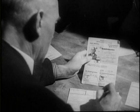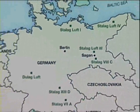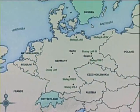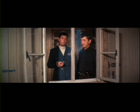The escapees would also need official documents and travel passes to allow them to pass through Germany to a neutral country such as Sweden or Switzerland. The prisoners' ingenuity in obtaining original papers to copy was also well documented in the film.